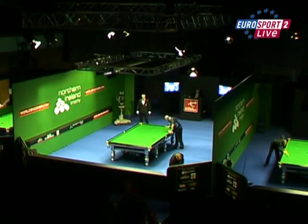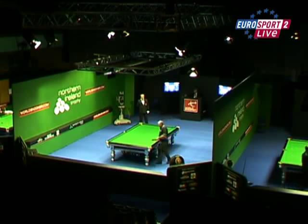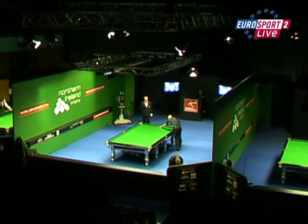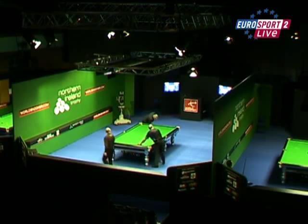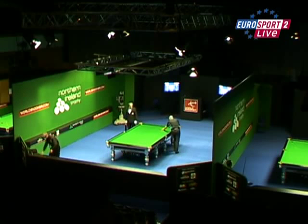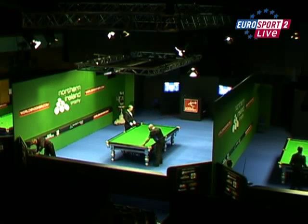Well, I promised you at the start of the programme that we would give you news of the match played this afternoon between Ronnie O'Sullivan and Ali Carter. It promised to be an interesting match between the two Essex men, and so it proved, as you will see as we join the match right now at the start of frame 5.